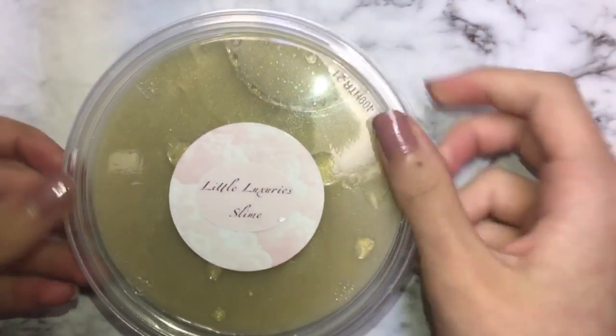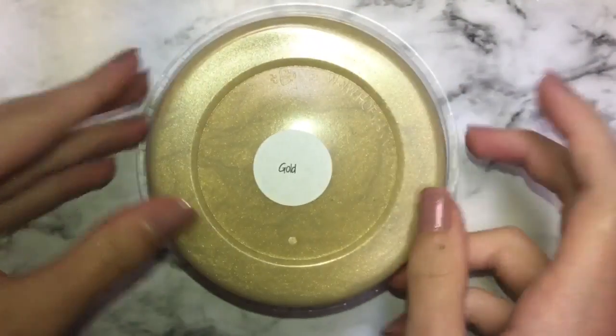This next slime is called Gold. It's a really pretty gold metallic slime, and it's super stretchy.